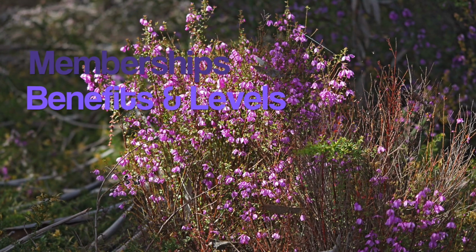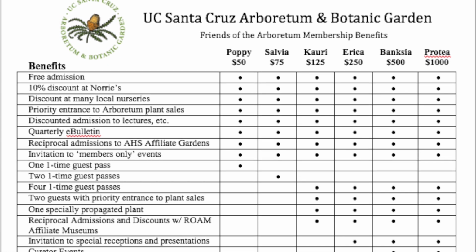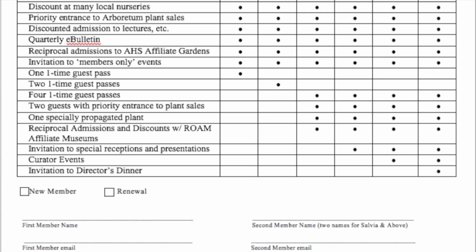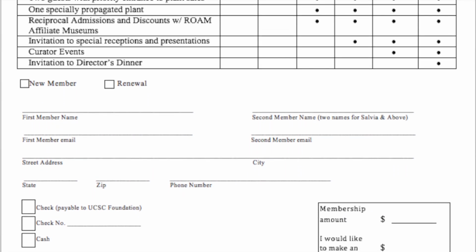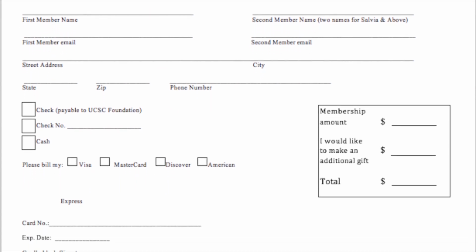All right, we are covering memberships, benefits, and levels, also associated memberships. This is our membership form. It shows the different benefits of each level. This is something that is not rung in through the register, but at the end of the day, you're just going to put it inside the blue bag.